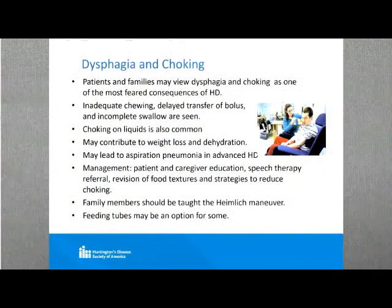Patients with Huntington's disease are prone to having difficulty swallowing, and choking is probably one of the greatest fears of the patient with Huntington's disease. The swallowing difficulties are related to impaired voluntary movement. There's slowness of chewing, slowness of moving a food bolus to the back of the throat, slowness and incoordination of the swallow mechanism. Patients with HD can have difficulty with choking on liquids or solid foods.